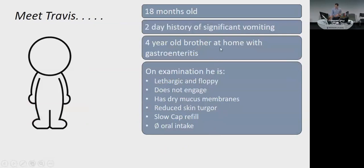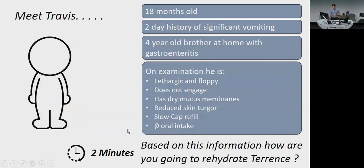All right, so Travis, on examination, he's lethargic, floppy, he doesn't engage, he has dry mucous membranes. He's obviously progressed quite significantly since the start, which will often happen in your OSCE. He has slow capillary refill and he's had very little oral intake. So again, quickly, maybe just a minute with the person next to you. The next part of the station is, well, based on this information, how are you going to rehydrate? Terrence. I've got Terrence, but it's Travis.